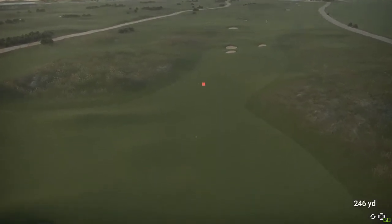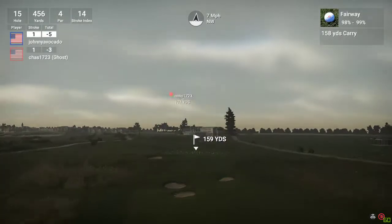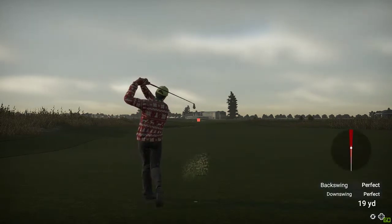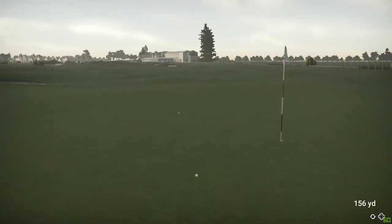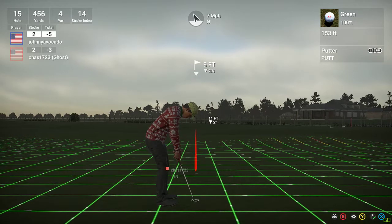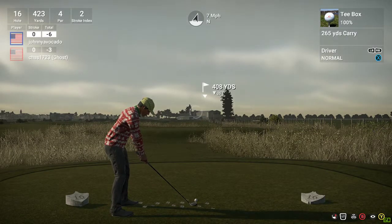Nice. Should be in the fairway. All right, and we are about 160 yards or so from the pin. This one's looking good. All right, you're on the green. 9 footer here, I think you can do this. Nice putt out there for the birdie. 6 under for the round. 16th hole coming up here. Let us see what you can do.